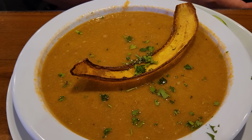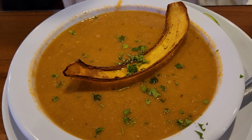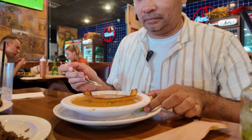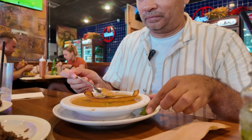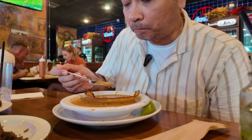It's a base of mirepoix. So you're getting your carrot, your onions, your celery, along with their take on sofrito. So this one is very close to an Italian sofrito. The Cuban sofrito is typically a mixture of bell peppers, onions, and garlic in olive oil. The base is a chicken broth along with green plantains, bay leaf, and cilantro.